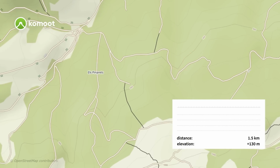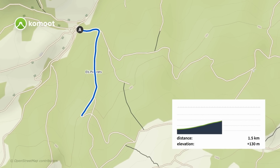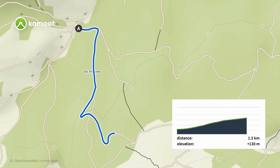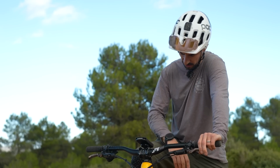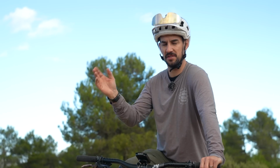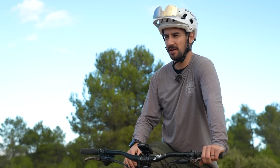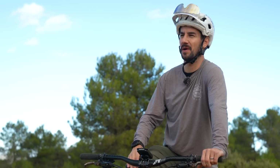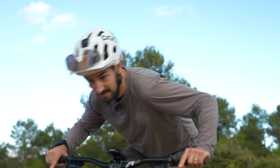The course for the climb is 1.5 kilometers long on a fairly rough fire road with 133 meters of climb. And I'm going to repeat that 3 times. All right, so let's do the test. I'm going to use my watch to record the power, heart rate, distance, elevation, all that stuff. Same course every time. But as the old mountain biking saying goes, what goes down must come up. Let's get to the bottom first. Luckily, it's a really fun trail to get there.